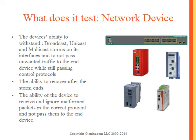You're also looking at the ability to recover after the storm ends again, and the ability of the device to receive and ignore malformed packets. So even if the protocol is correct, you still want to make sure that you don't allow bad data or rogue control commands going through to the end device.